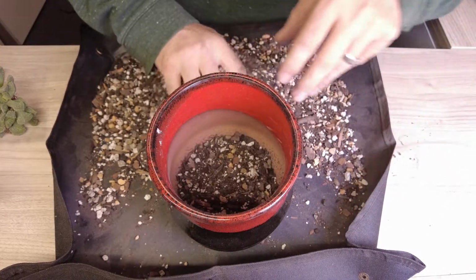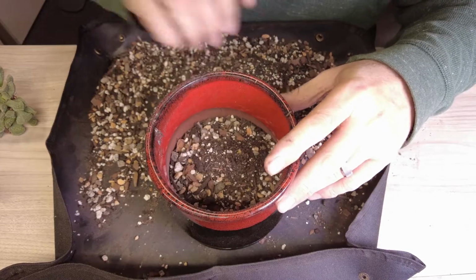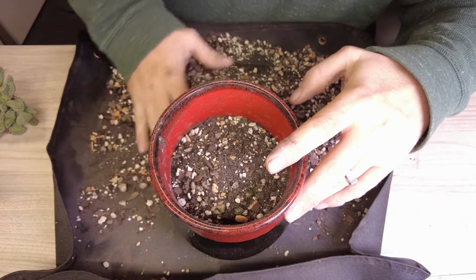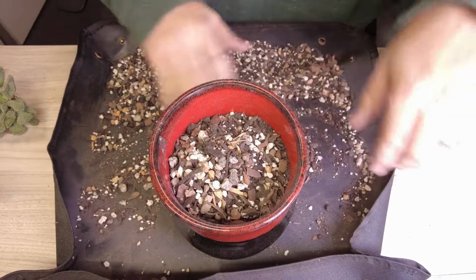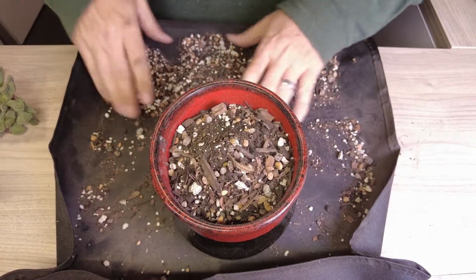So we're going to fill up this pot right here. I hope I made enough. I think I made enough.